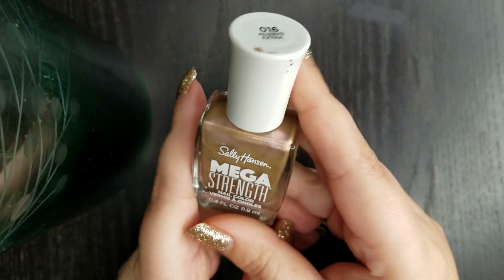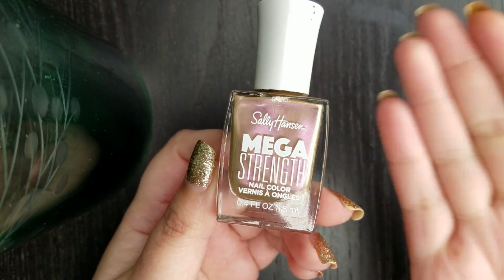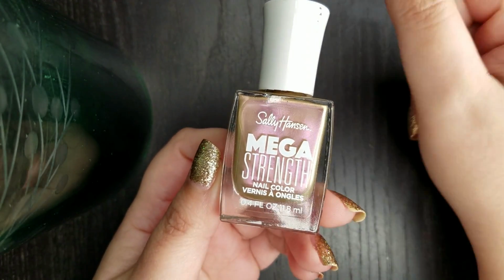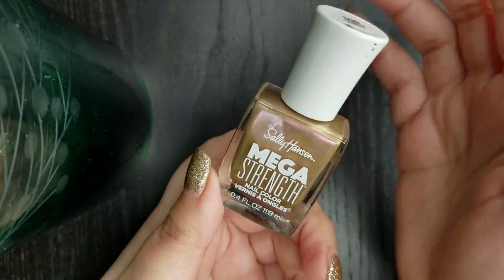So I decided to do a quick review on these polishes. I figured they're relatively new, and next time you're going to Walmart to get your groceries or to a drugstore, and if you like any of these shades, now you at least know about the formula and all that stuff.